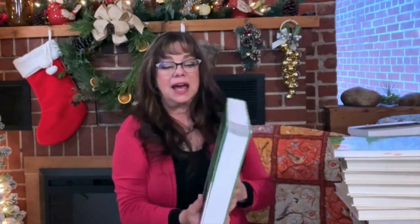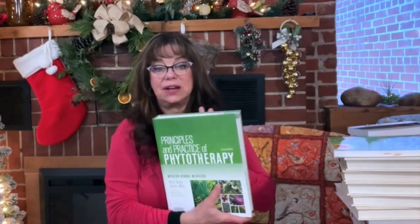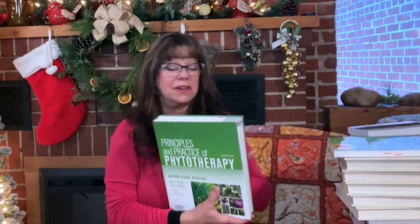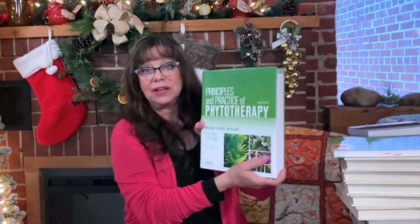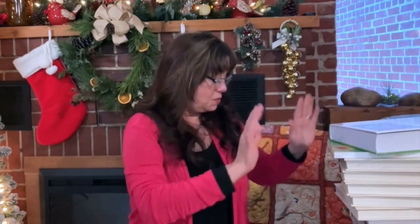And this is a pretty heavy duty volume of books, but they go into different kinds of issues. They've got materia medica for plants, and then they talk about different ways to deal with different issues that are sometimes pretty severe. So this is a very good book. Again, if you're an advanced herbalist, you can see how fat it is. It's a pretty pricey tome as well.